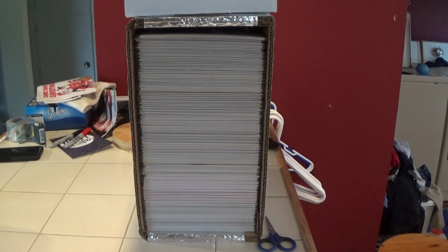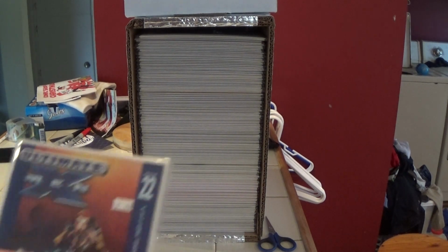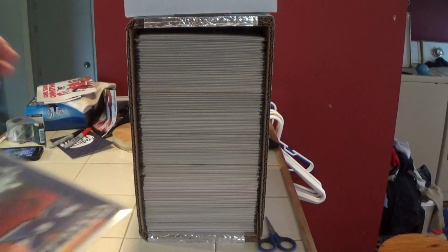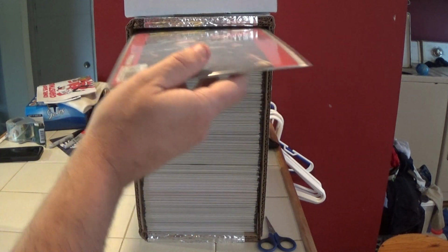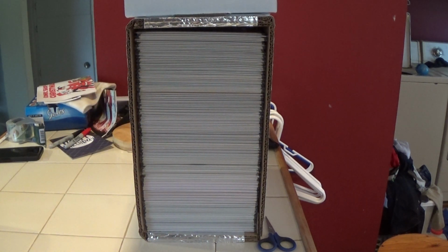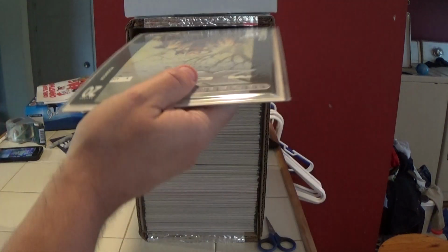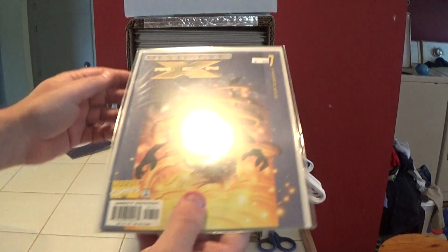And I think I can fit a couple more books in there, so I'm going to grab a couple. All right, and in keeping with the X-Men theme, here's Ultimate X-Men, number 22. And Ultimate X-Men 23. And is that going to do it? No, maybe one more book. All right. We have Ultimate X-Men 20. And Ultimate X-Men 7. That is it.